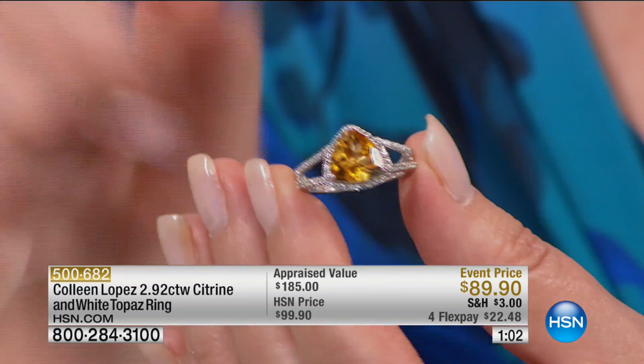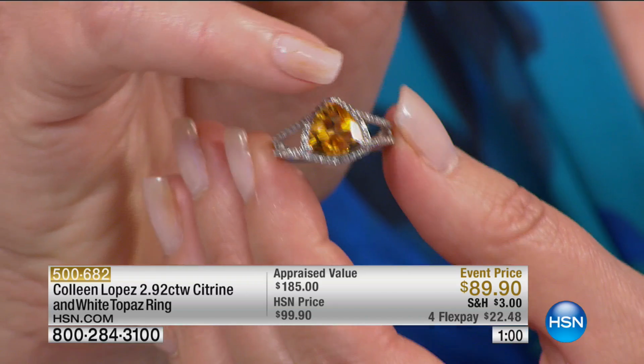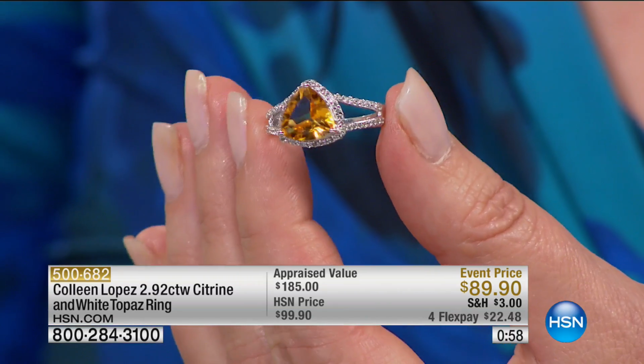All those little white stones surrounding, those are white topaz. They're diamond cut white topaz. So they actually cut them like they were little baby diamonds, and they're set like little baby diamonds. So you get all this lovely light.